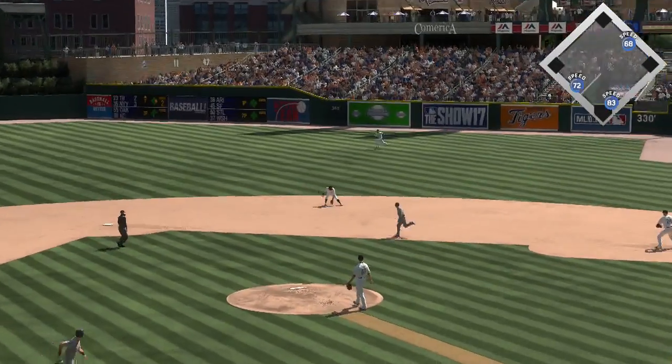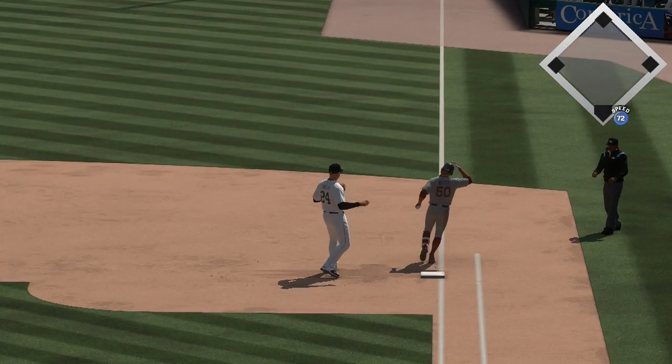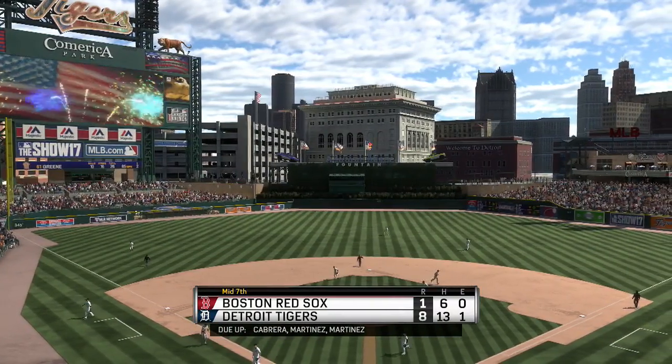Hit hard on the ground towards second. Kinsler's there for it, and the throw to first will be in time, so the Red Sox come up empty and the inning is over. Boston strands a couple. It's still an 8-1 ball game.